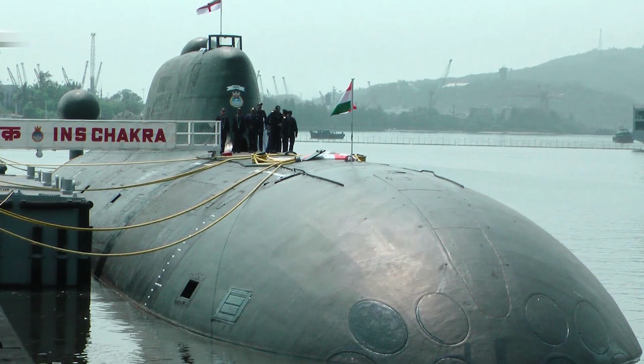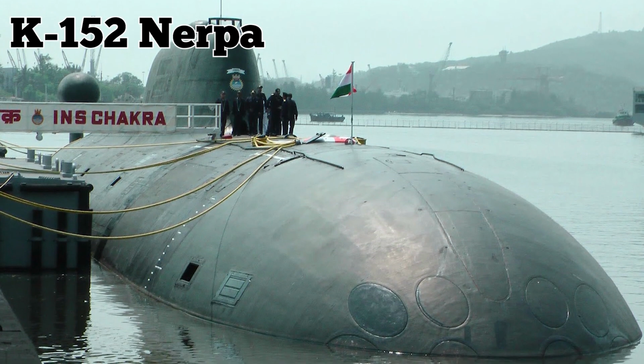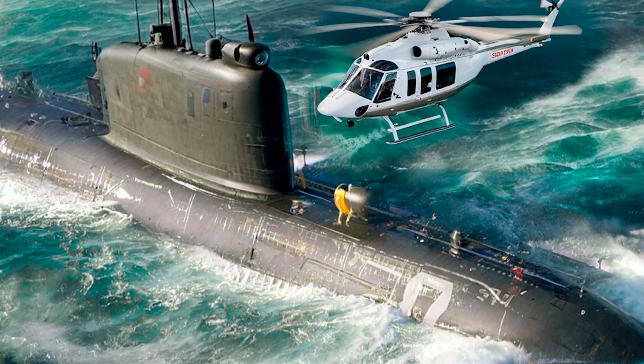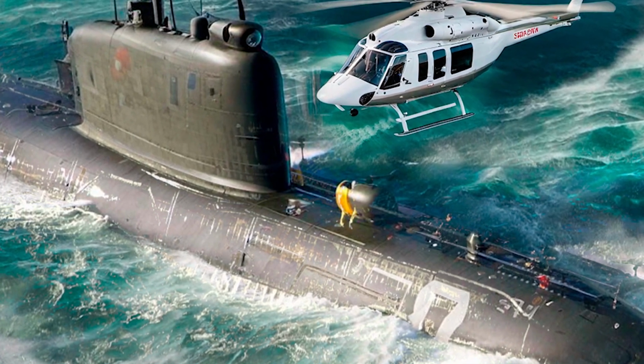One of them, the K-152 Nirpa, was leased to India in 2012 and renamed INS Chakra, and the Akula-class submarines are anticipated to remain operational until at least 2030.